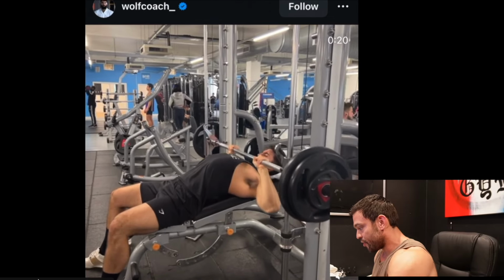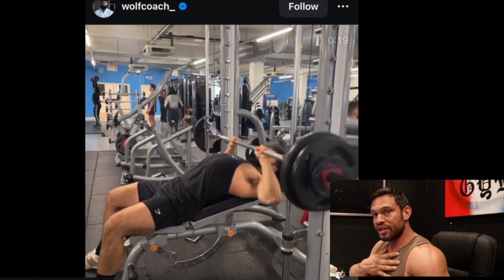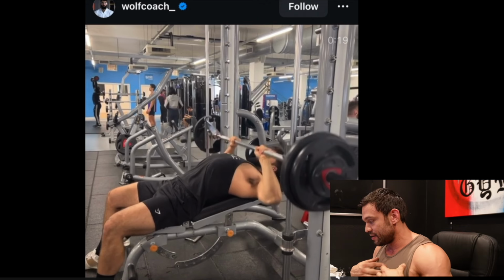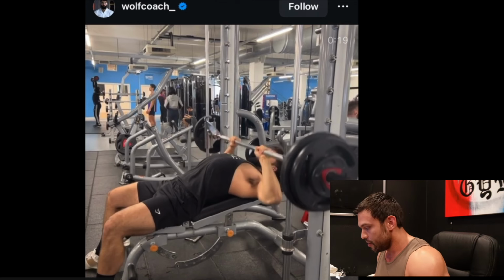We see the crazy rib flare right away. So anytime that happens, we're going to lose tension on any of these fibers of the pecs that attach to the rib cage. So all the sternal fibers we're losing a lot on. Maybe hypothetically you might get more out of the clavicular fibers. I don't believe that either, but you're definitely not getting the sternal fibers.